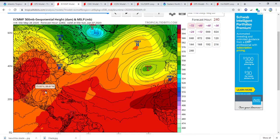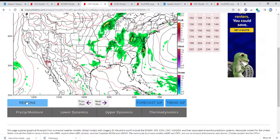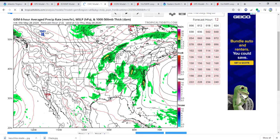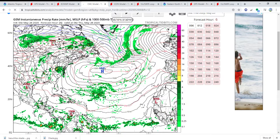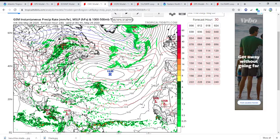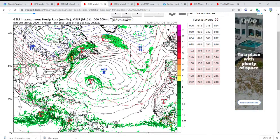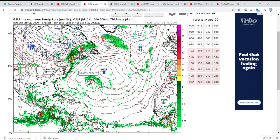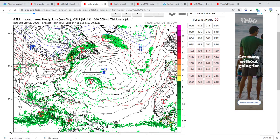So let's move on to the Canadian model here. Oh, and I got it on the wrong region. North America. All right, let's go forward. Yeah, even the CMC wants to cook up something here with this 1013 millibar low pressure system in the subtropics. So that's 3 models now that have shown that.